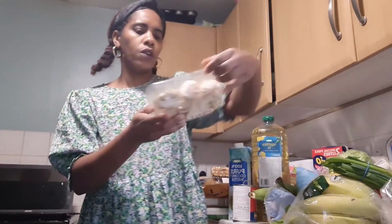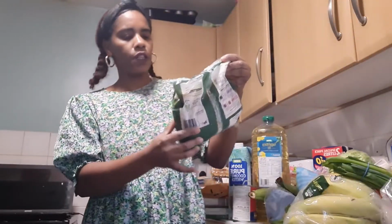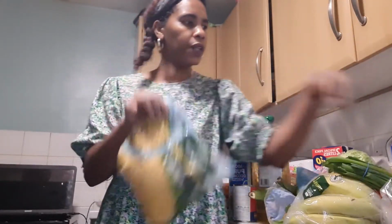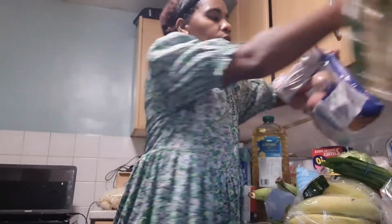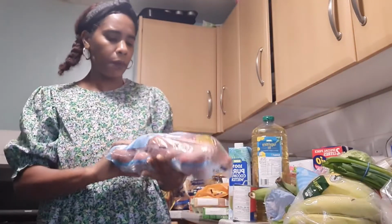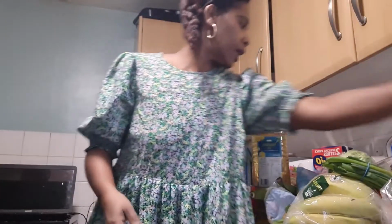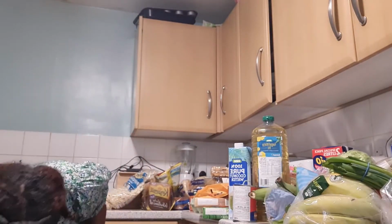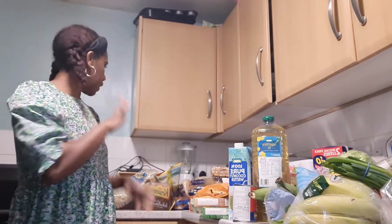And then I got some sliced mushrooms. And then from the frozen section, I got a pack of sweet corn. And I also got a mixed vegetable from the frozen section. Yes, so I'll be using that in the week. And then I got a bag of Albert Bartlett potatoes. And then also I got these four bottles of drinking water. And then now I'm gonna show you the non-perishable items over to that side that I purchased.